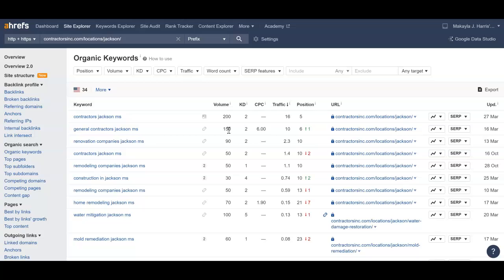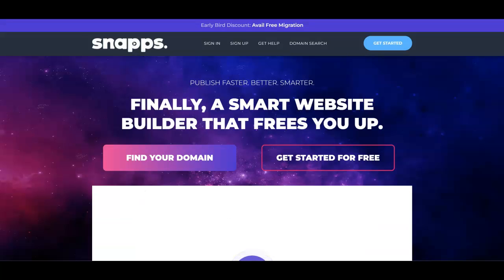Now, where these keywords come into play is when you create your website. My favorite platform is snaps.ai. It's very user-friendly, and you can use templates, which saves you some time, especially if you're not used to building websites. So what you do is I recommend doing a homepage, some service pages with the different things that you do, and then having location pages if you serve more than one area. So if you're not just doing Jackson, if you're doing other outlying cities, you can make different location pages for those as well and try to rank for those cities separately.